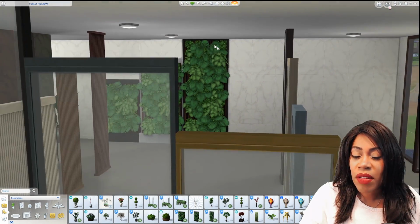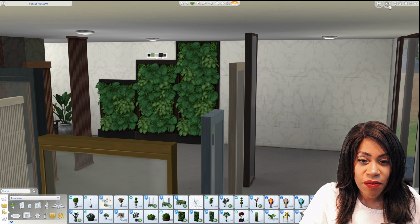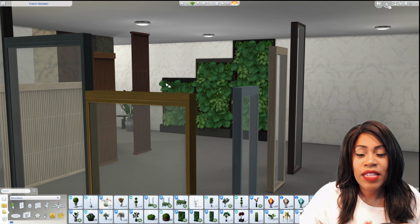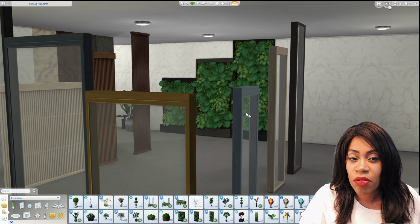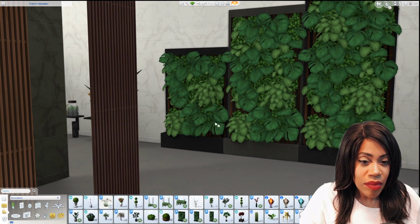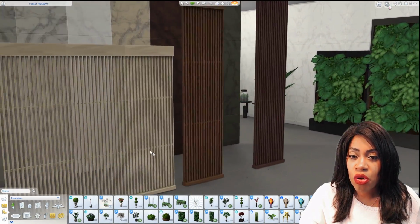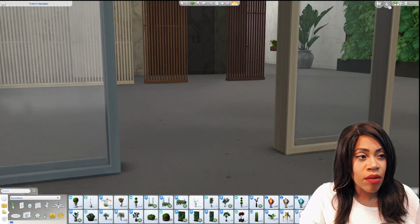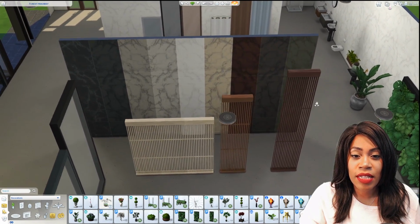This is one of my faves, I think, this wall. It was one of the first items, I think, that got made, and it kind of set the whole tone for the rest of the place. I don't know why, but we just both thought tropical plants with this set, so that's what we went with. And then I'm going to show you, I think we'll stick with this, I'm going to show you the, no, we're just low, that's why I could see the ceiling.